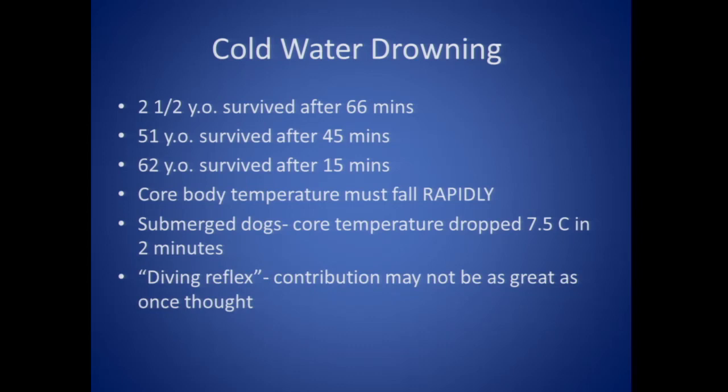The key thing with cold water drowning is the core body temperature has to fall fast. In an experiment that was done with submerged dogs, this was a while ago, the core temperature in a dog that was put in icy water dropped 7.5 degrees centigrade in 2 minutes, so they can cool fast. And that's the important thing, that there's rapid cooling. The so-called diving reflex, I'm not going to go into that, but that has to do with redistribution of blood flow and slowing of heart rate. May not be as great as once thought, okay?